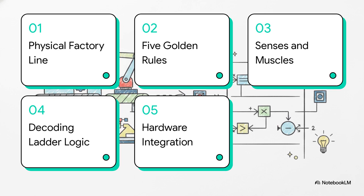Here is our roadmap for this explainer. We'll start with 1, the physical factory line, then move to 2, the 5 golden rules, and 3, mapping senses and muscles. Then we'll really get into the weeds with 4, decoding the ladder logic, before wrapping up with 5, industrial hardware integration. Getting this vocabulary down is absolutely crucial before we dissect the actual code.